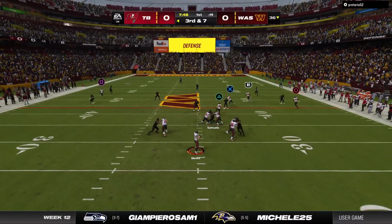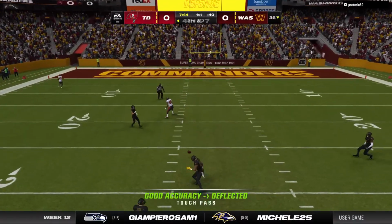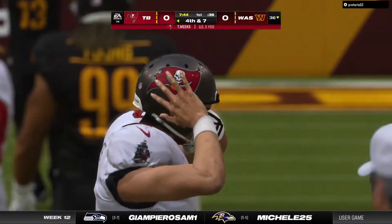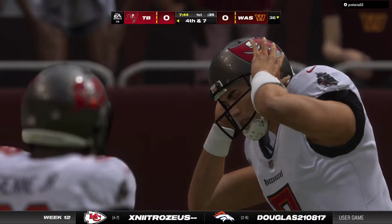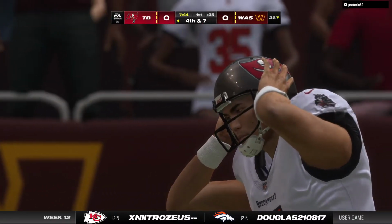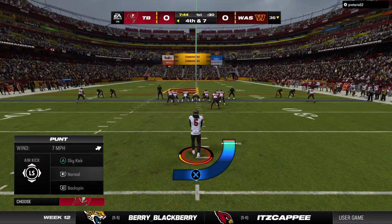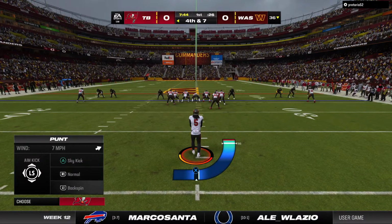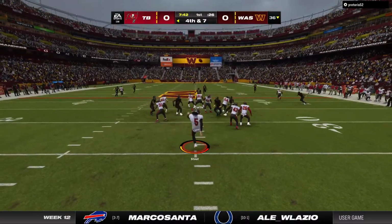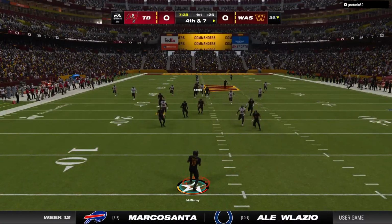Looking to throw. Meeks. He's going to let this one go deep. And it's knocked away and incomplete. You get a sense of what this game plan might be. They think they can take a few home run shots against this defense. They tried it there in the opening drive, but that ball's incomplete. And on 4th down, on is the punt team sending this one away.